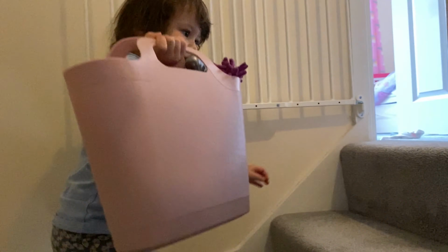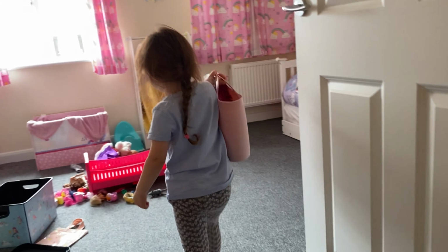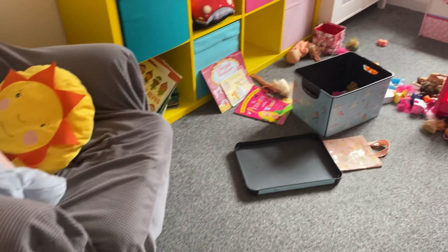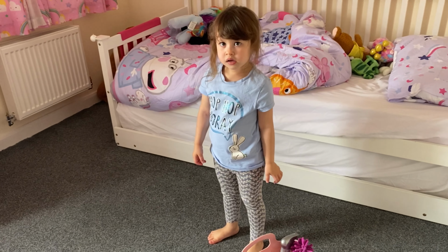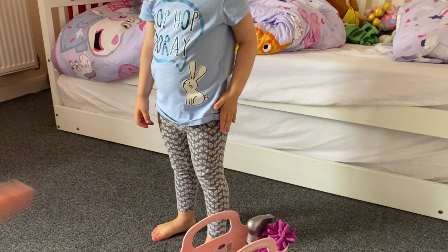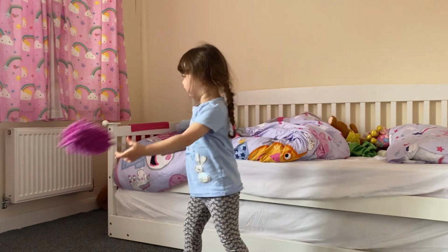Here's your room. Look at this mess. Uh-oh. Lots of tidying to do before we start the cleaning, isn't there? Yeah. So you're going to show what's in your cleaning caddy, what you're going to be using to clean your room? A duster, yep.